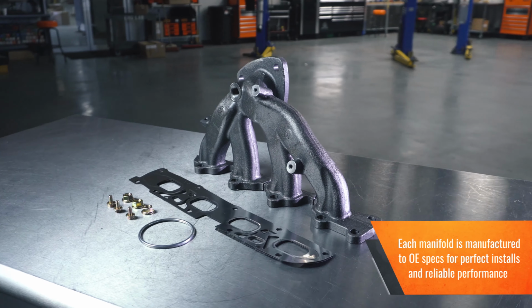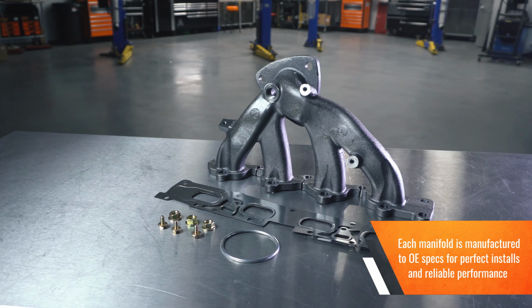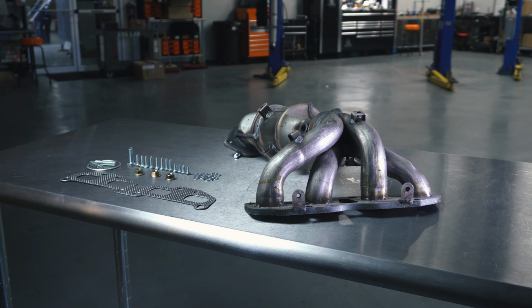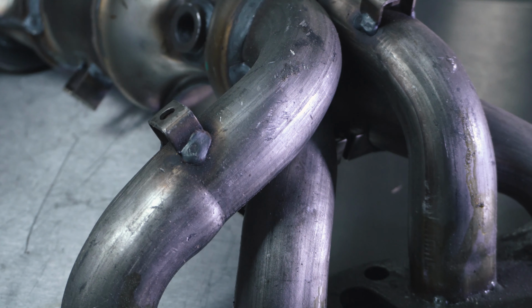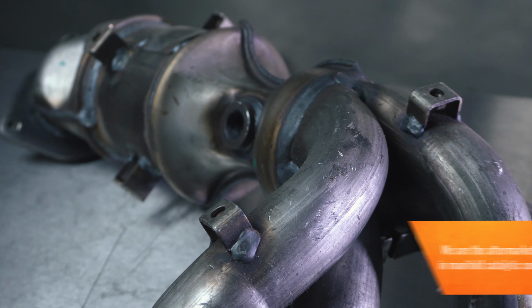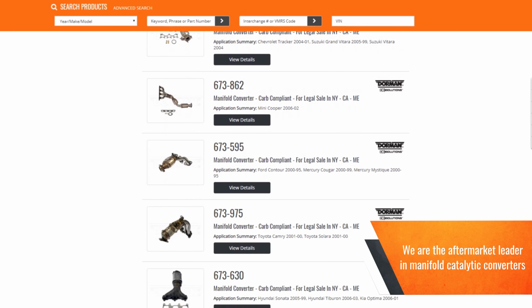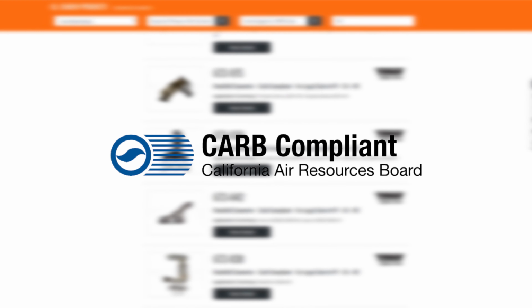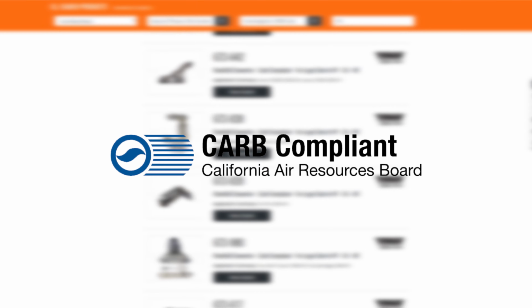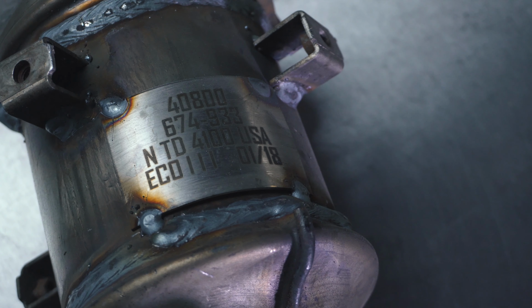Each manifold is manufactured to original equipment specifications for a perfect installation and reliable performance. Many newer vehicles' catalytic converters are integrated directly into the exhaust manifold. Dorman is the aftermarket leader in manifold converters, offering more CARB-compliant applications than the competition, each of which is legal in all 50 states. These replacements are certified to meet the highest emission standards with the CARB Executive Order right on the part.